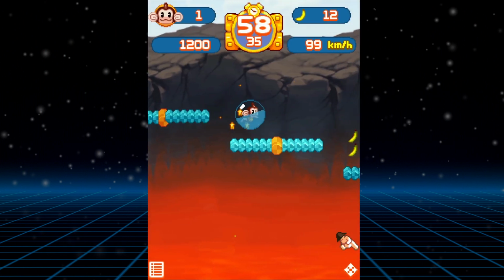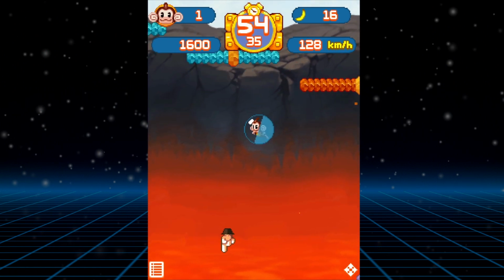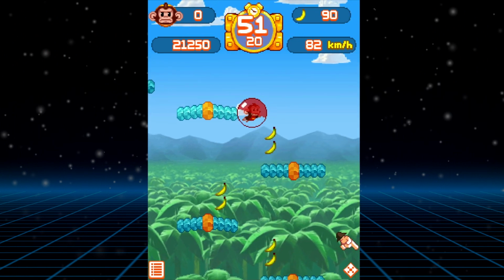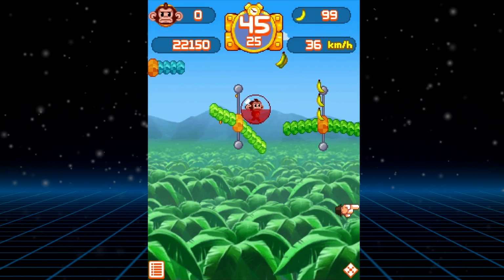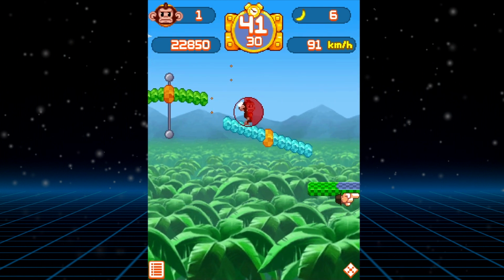The objective here is to guide our monkey to the end goal by using these platforms which we rotate by pressing left and right. This is interesting because it retains the idea from the console games of controlling the level rather than the ball itself. But obviously instead of it being a 3D environment, it translates that to a 2D perspective.